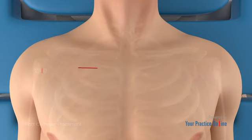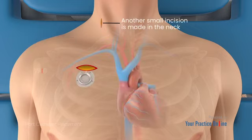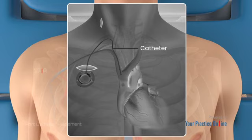A small incision is made, typically on the right side of the chest below the collarbone, to make a pocket underneath the skin for port placement. Another small incision is made in the neck area to access a large vein, typically the superior vena cava, and create an access point. Next, a catheter is threaded or guided under fluoroscopy, live X-ray imaging, from the port to a large vein in the chest and tunneled under the skin.